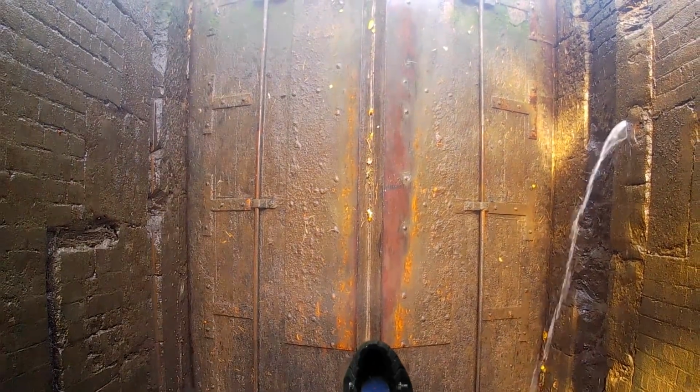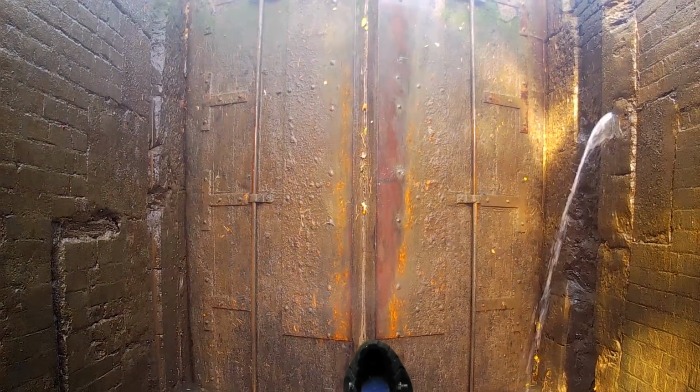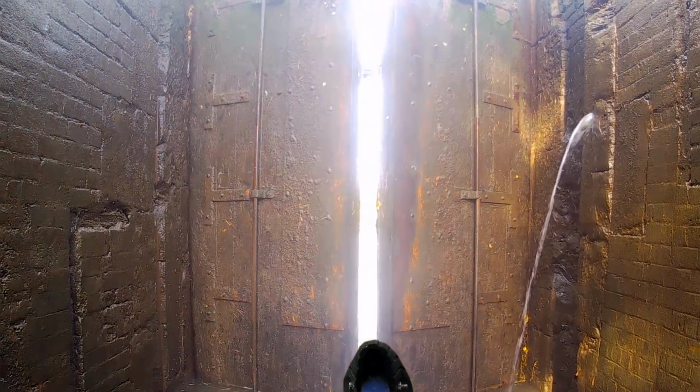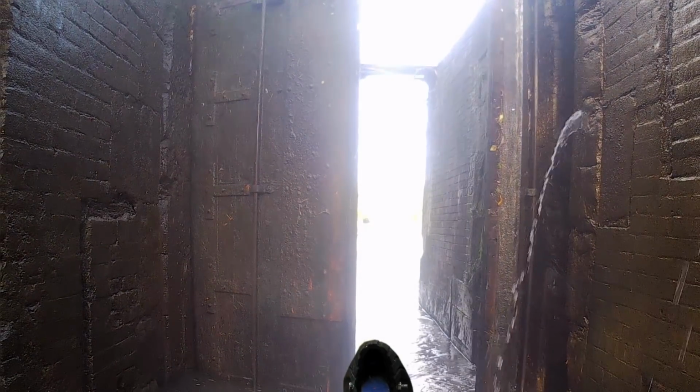Leakage like this through the walls of a lock is really quite common, and you have to be very careful if you've got any windows open, or especially side hatches, because they can cause some quite major flooding if you're not careful.